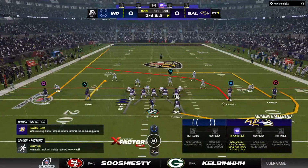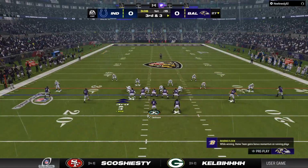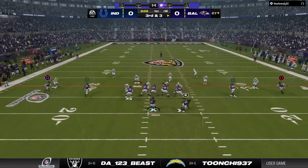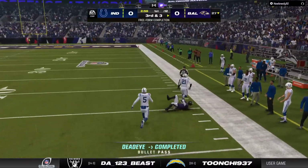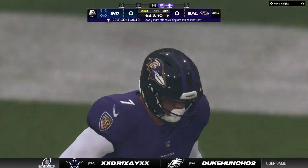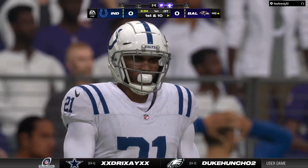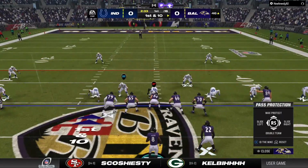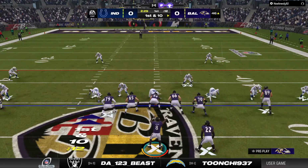Not liking the look, they'll change the play. Jackson looking to throw on third. He's got his target. That's complete. Not before he does pick up the first. It was third and short, and they go flying past the marker for a gain of nearly 30 yards. Now from Colts territory, here's a 1st and 10 at the 46.